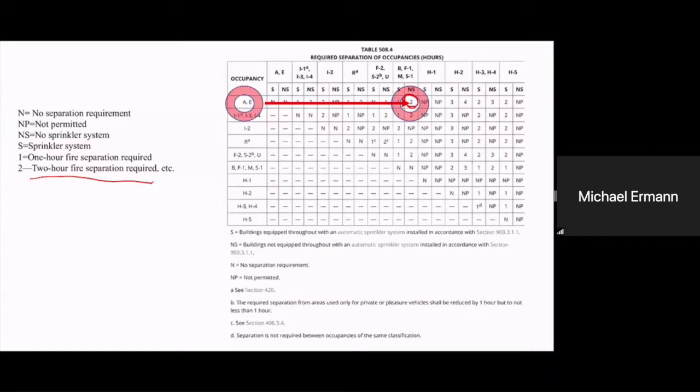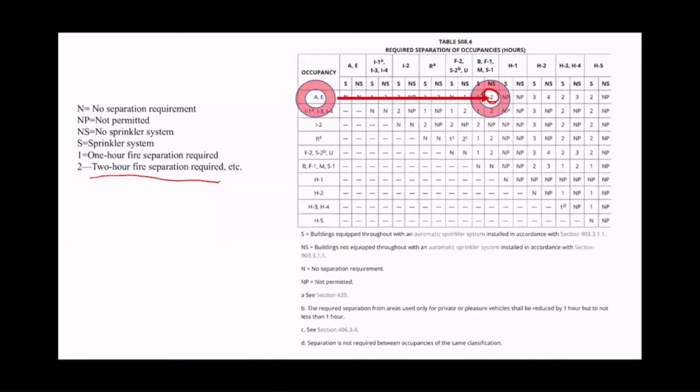Now you'll notice that wherever two occupancies cross one another, like if... let's see if we can find it.